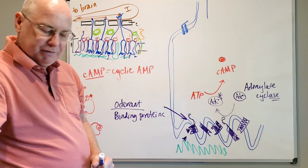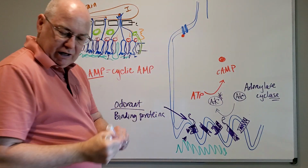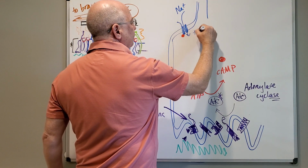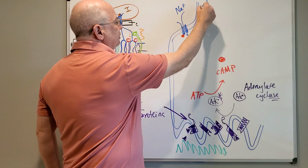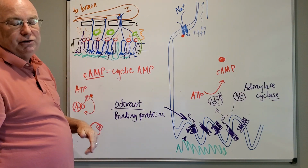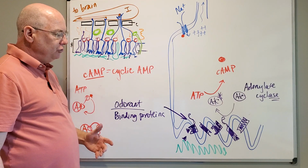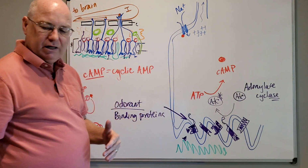And when cyclic AMP diffuses over and binds to this, it opens, say for example, maybe a sodium channel. Now my sodium ions, with their charge, can flood into the neuron, and if they depolarize it to threshold, it fires an action potential. That action potential will run through the axon into the olfactory nerve, and then possibly stimulate the next neuron to fire an action potential. So, the series of steps in the transduction of this cascade is as such.